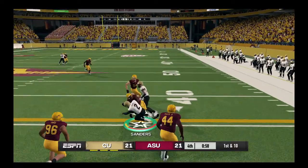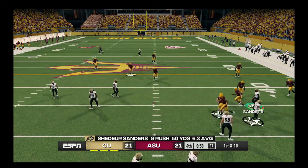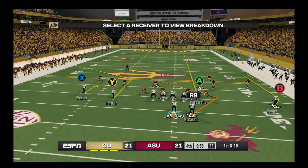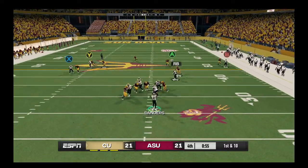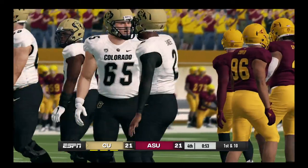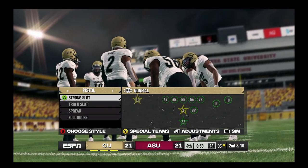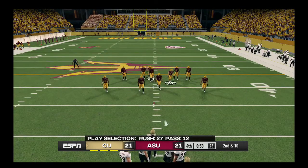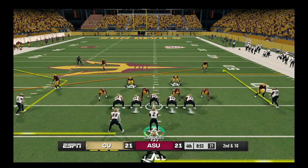Decides to tuck it in, and he's got space. And he's tackled hard at the 35-yard line. We have less than a minute to go. Throws out to the back, and it's through his hands. From their own 35-yard line, second down.